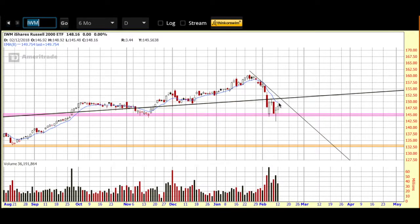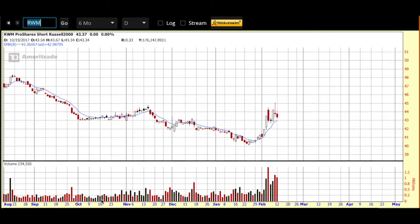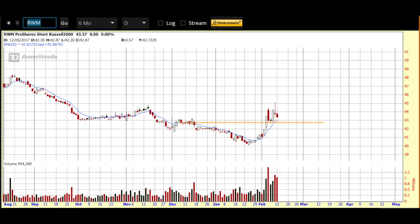Should we start to lose support here, I will look to get defensive. We're looking at the RWM, which is the ETF that goes short the Russell. I will start to look at perhaps taking a position in RWM, the reverse ETF, and I can draw some lines of support in here, and then a little wedge taking place here. The reverse is true: if RWM starts to pick up and it's up and over the blue and trades up and out of this wedge, that would be interesting. Not making any suggestions whatsoever, just something that I'm keeping an eye on.